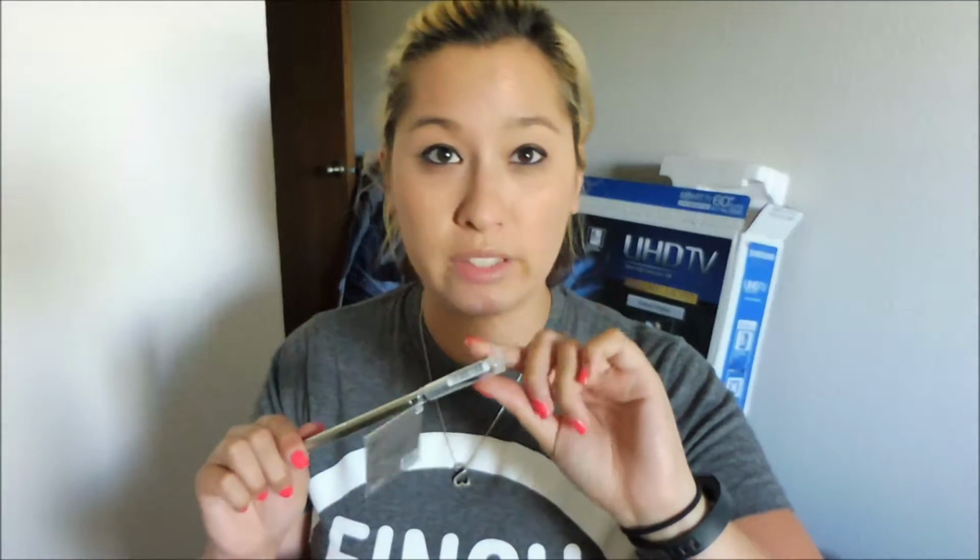So I'm excited to use this. It is very, very soft. I didn't take it out of the container, but I know it's very soft because I do have another IT Cosmetics brush that I use for all my powders. I have the big, puffy, fluffy brush, and it is soft as all get out, so I know this is going to be almost exactly the same with the softness.